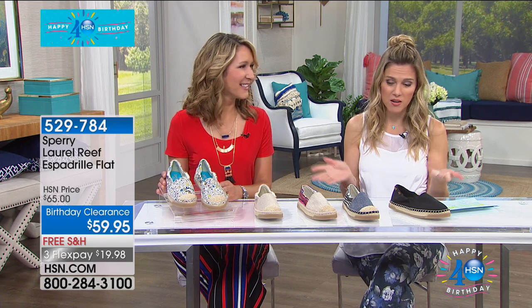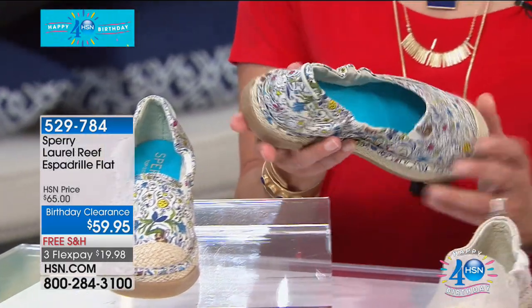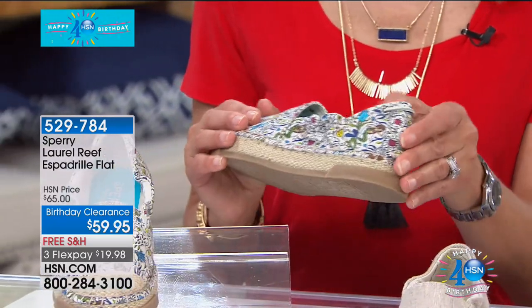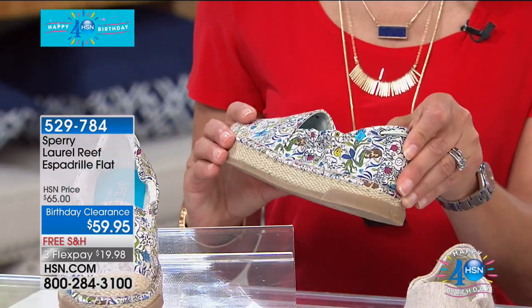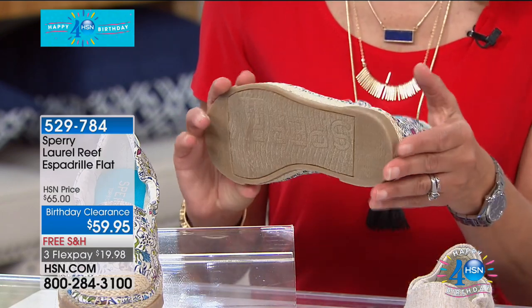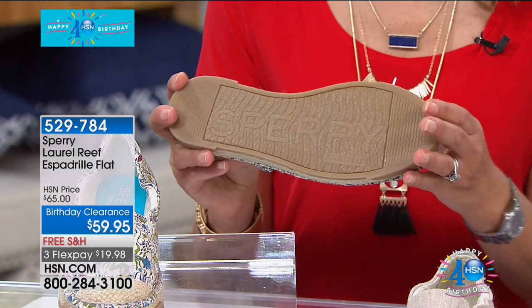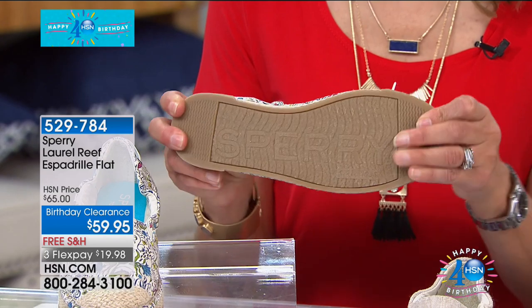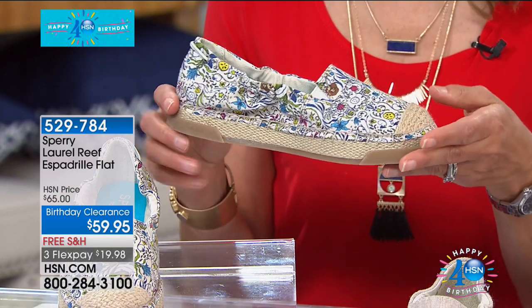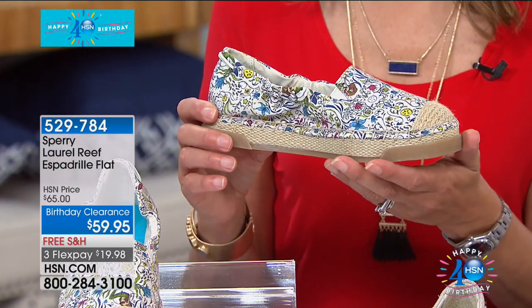This is the only opportunity that you'll get a chance to see Sperry and Moonlight in the Markdowns this morning. So this is the shoe from Sperry. This is our Laurel Reef Espadrille Flat. We do have it on a birthday clearance and on flex pay, so less than $20 to get home. And Sperry has been around since 1935. They created that iconic boat shoe. It's an athleisure kind of style that they've redone with that great foam padded insole, but now they've given it that rubber bottom.